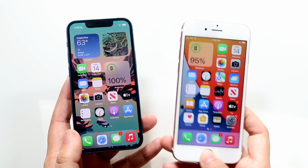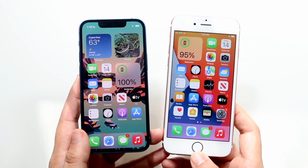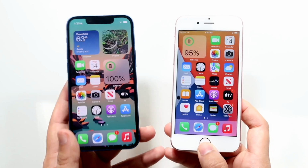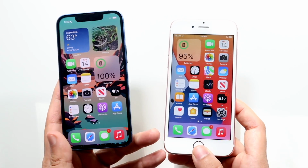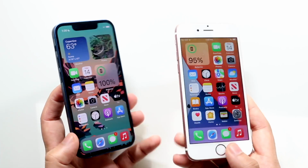Now, with the SE, you have all this bezel on the top and bottom, which really doesn't do it any favors, to be completely honest. You have this Touch ID home button. I love Touch ID, but I don't like the home button. So you're definitely getting a much better display on the iPhone 13 mini than on the iPhone SE, without a doubt, for sure. I'd rather take a notch. I'd rather take 3 notches than the bezel on the iPhone SE and an IPS panel.